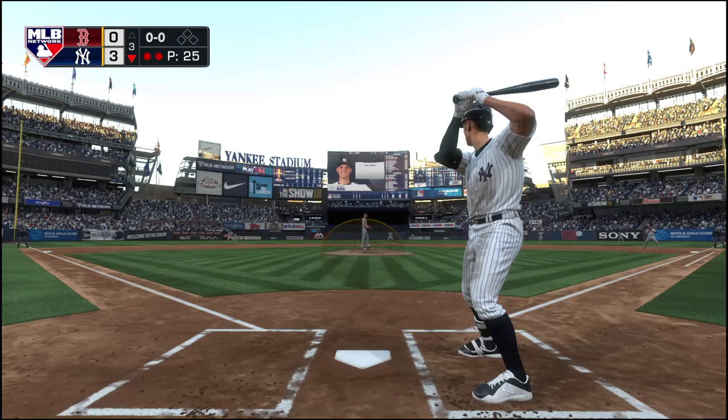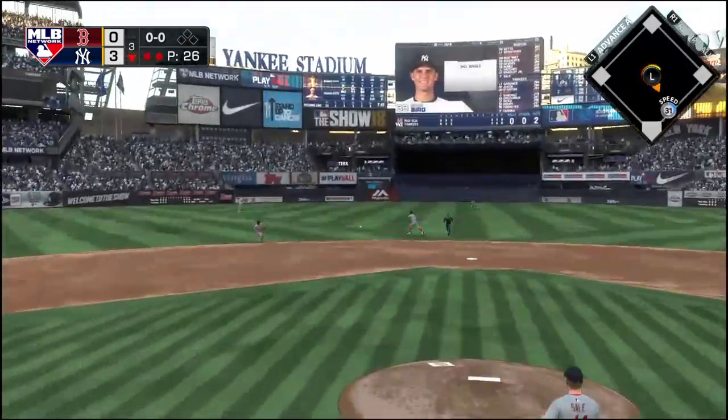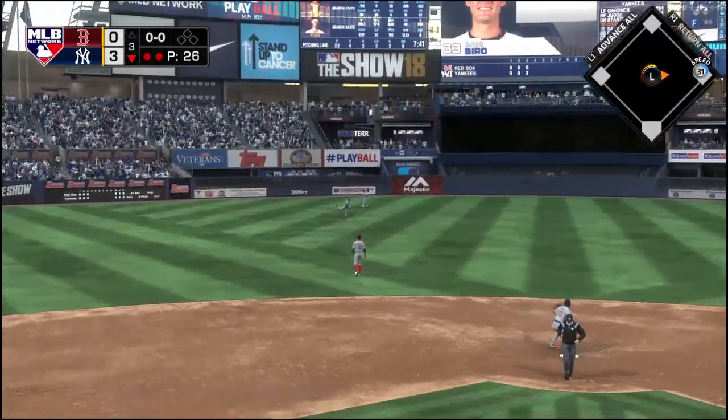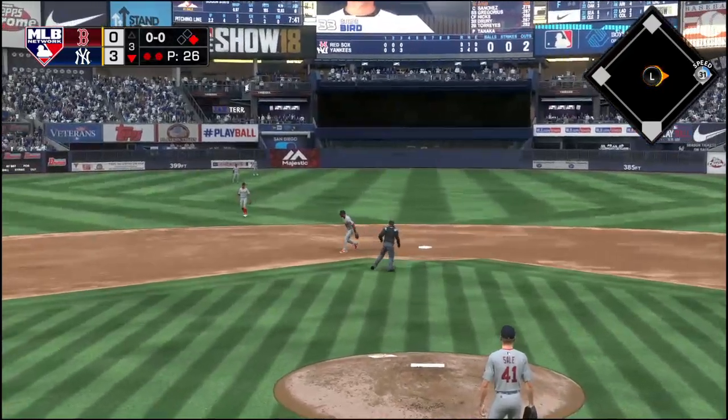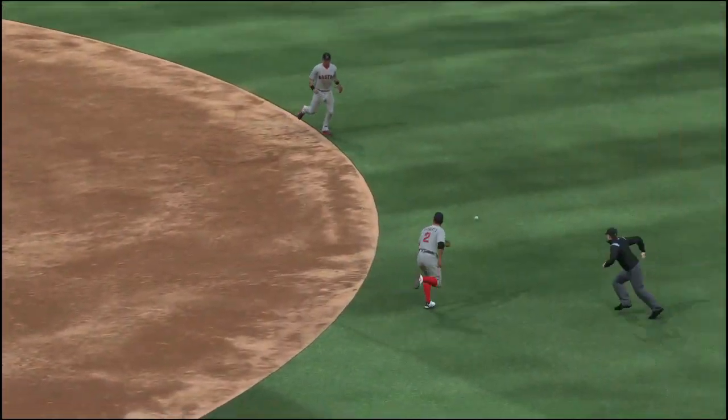The left-handed power bat of Greg Bird digs in now. Smoked on the ground up the middle. And that's through for another base hit. They'll make it 2 for 2 in this one. Also, that two-out success means Gary Sanchez will get to hit here. They've gotten their hits in deep counts. They've gotten their hits in early counts. This has been a real onslaught.